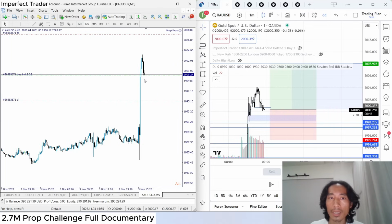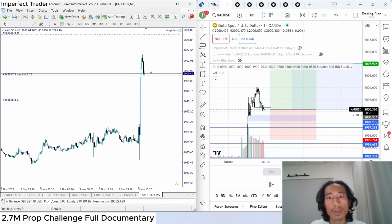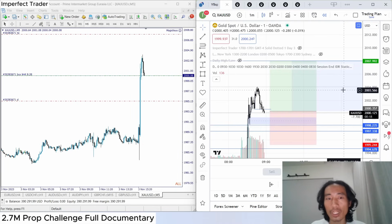If it did, then my bias is that over the next few hours we're going to see it rally into this high right here. This is Friday, so this trade is based on 1 hour buyers. Yeah, it's going to be a quick trade.